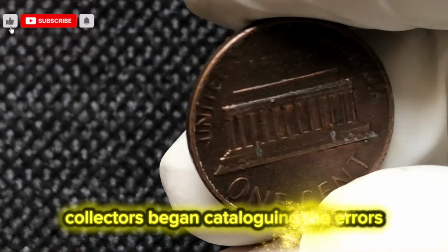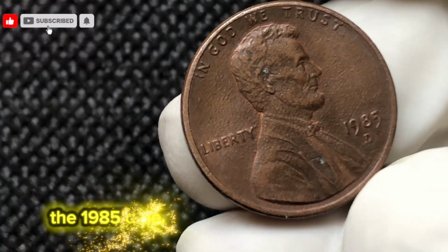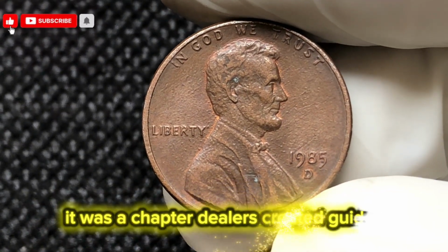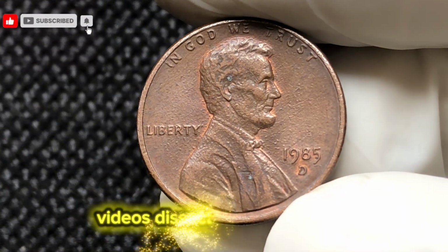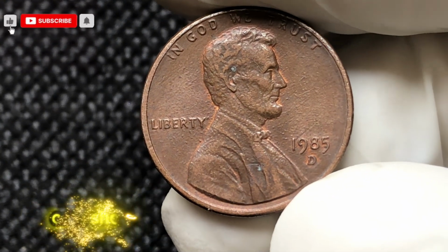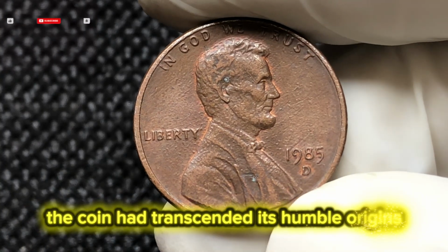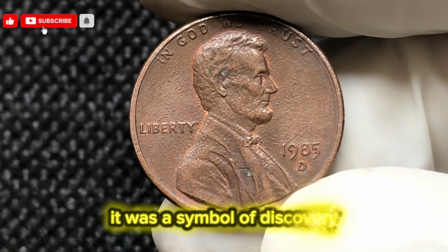Collectors began cataloging the errors. The 1985 D penny was no longer a footnote. It was a chapter. Dealers created guides. Videos dissected the anomalies. Coin shows featured them in spotlight cases. The coin had transcended its humble origins. It was a symbol of discovery.